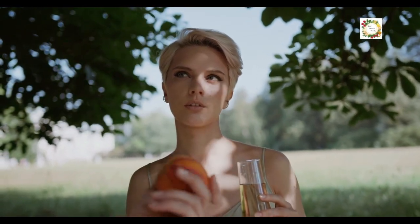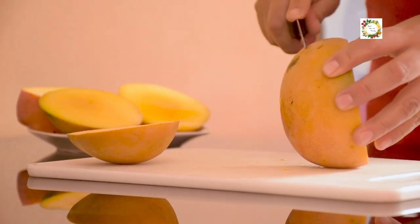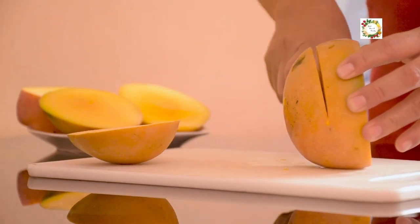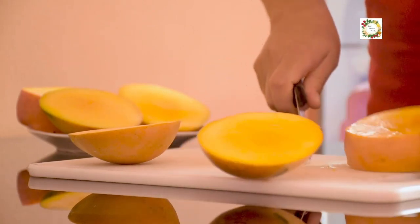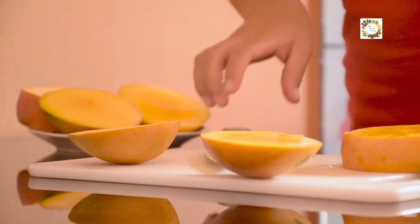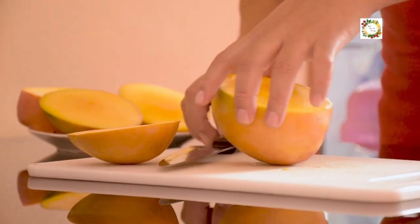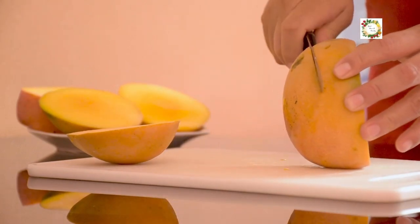19. Mangifera indica, commonly known as mango, is a species of flowering plant in the family Anacardiaceae. It is a large fruit tree, capable of growing to a height of 30 meters. There are two distinct genetic populations in modern mangoes, the Indian type and the Southeast Asian type.